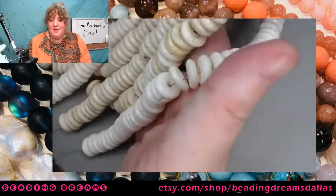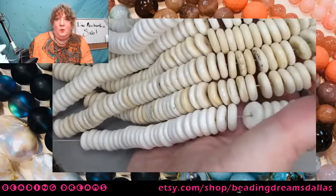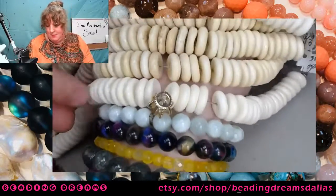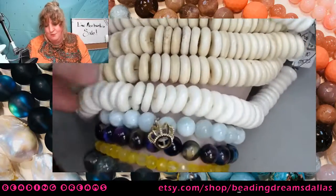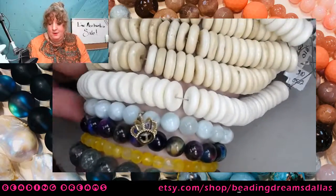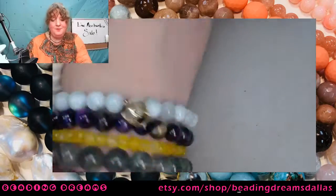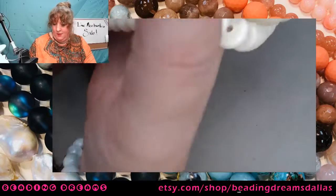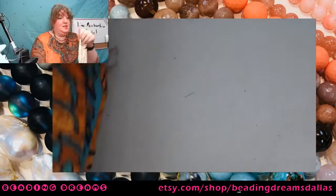I needed it. So I've got 8 strands remaining of these bone heishi or wafer beads. These are probably about 12 millimeter, maybe 13, maybe 14. But these are really cool. They would make great spacers, or they would also make just a great strand on their own for a bracelet or a necklace. Tell me whether you want whiter or darker on those. 8 strands of those remaining, 8-inch strands for $10.